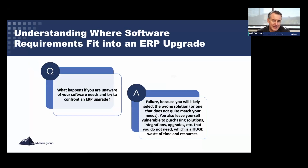It is pretty interesting when you really do understand where software requirements fit in. In what we see out there, a lot of people ask, what happens if you're unaware of your software needs and try to confront an ERP upgrade? Shouldn't I go detailed? Yeah.